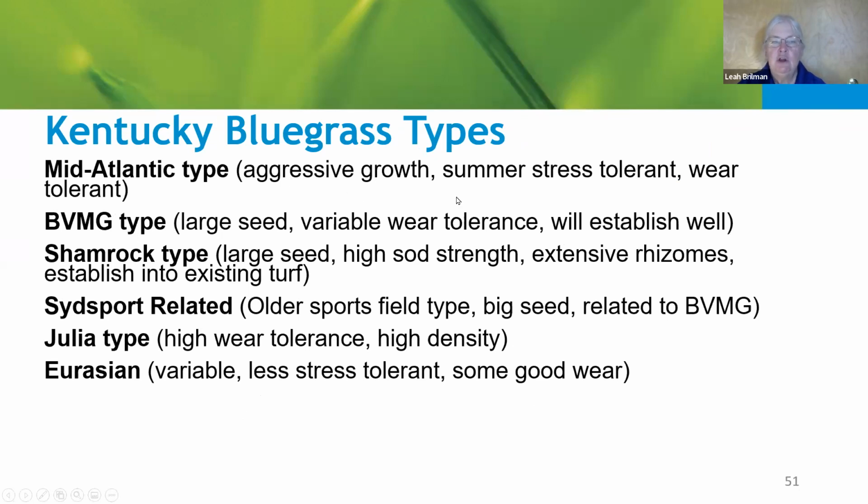Mid-Atlantic types have aggressive growth, and some are stress tolerant and wear tolerant. These BVMG types have large seed. Some of them aren't as good for wear tolerance, but they will establish well. And the Shamrock types have large seed, high sod strength, extensive rhizomes, and establish into existing turf. Sidsport related is an older sports field type. Julia types have high wear tolerance and high density. And these, what they call Eurasian, are variable, and you have to look at them one by one.